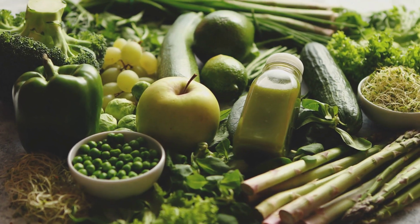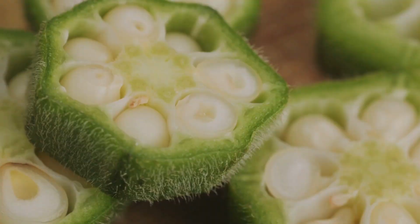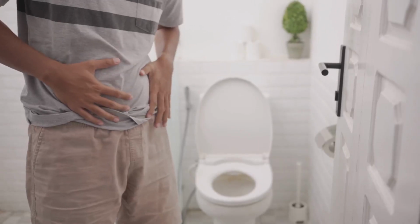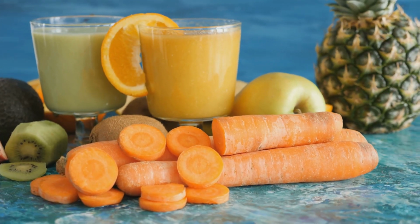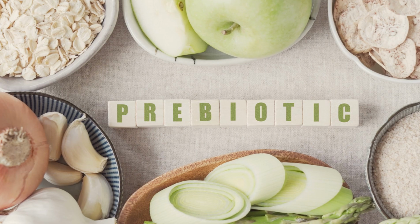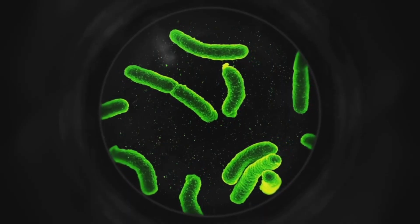Let's move on to digestion. If your digestion is off, everything is off. Okra water's mucilage soothes and lubricates your digestive tract, easing constipation and calming gut inflammation. It adds bulk to stool and helps keep things moving. The prebiotic fiber feeds your good gut bacteria, supporting a healthy microbiome.